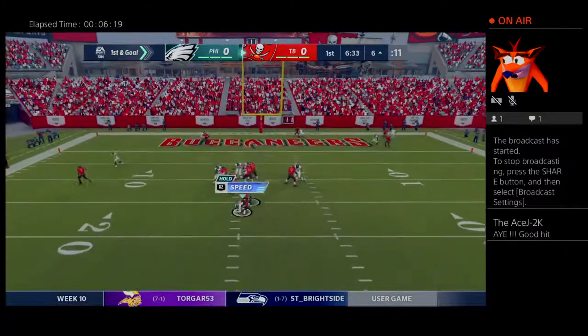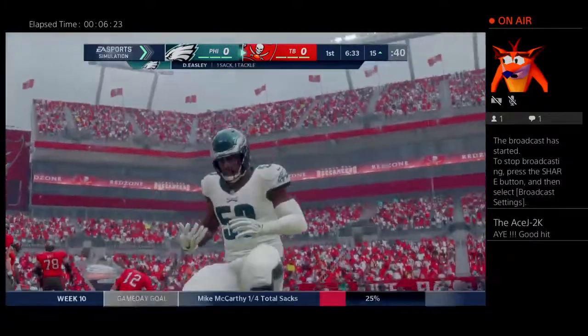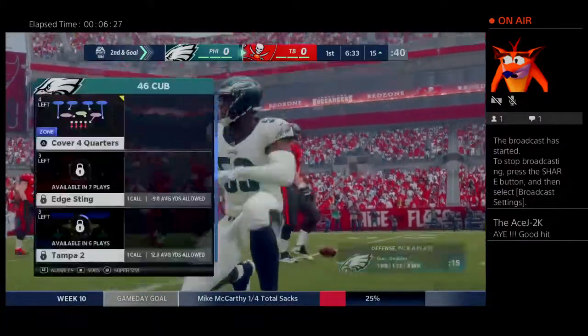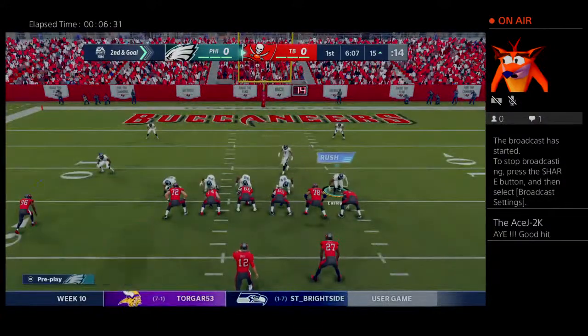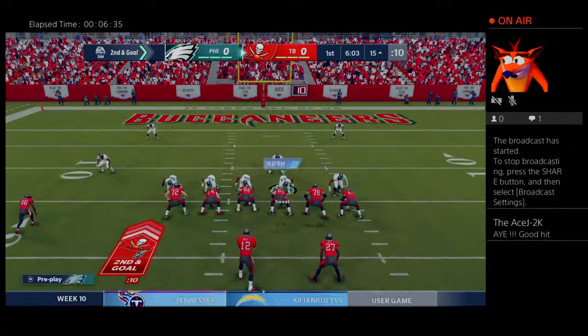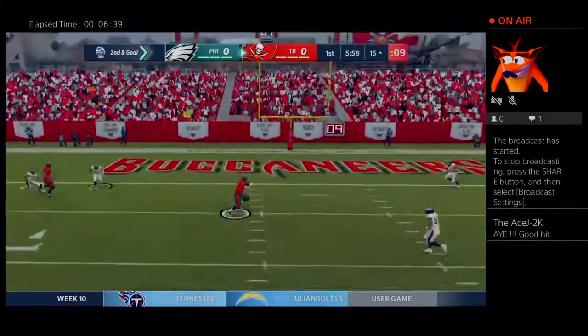Working from the gun, it's Brady. That's going to go down as a loss of 9 on the 1st down play. Wait, that's 380. Mike's 57. Hey, watch the delay. 57's Mike. 380. Throwing again on 2nd down.